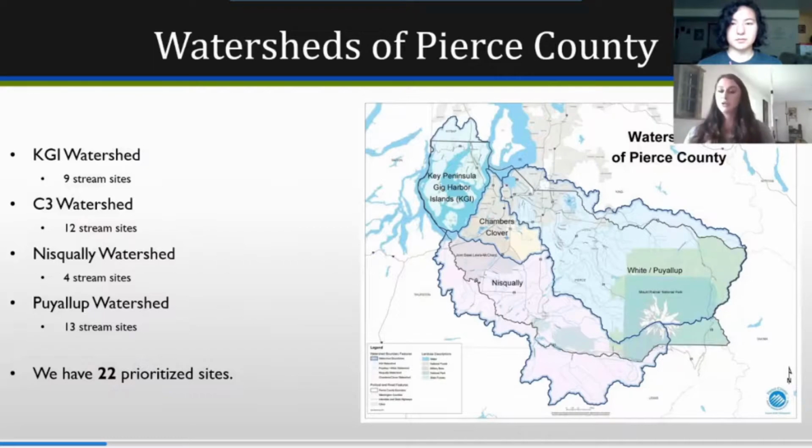And out of all of those streams, we have 22 prioritized sites. What that means is that we went to our jurisdictions like City of Gig Harbor, City of Tacoma, or City of Puyallup, and we asked them, hey, where do we need to be monitoring? Where do we need to focus in on? And our jurisdictional partners gave us a couple different streams depending on where they were at. And that is how we accumulated 22. So we have monitors on those 22 prioritized sites every month, so that we can see trends and data occurring for multiple years to come.